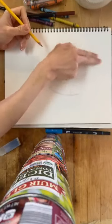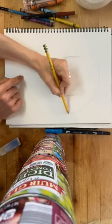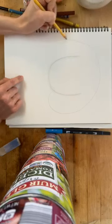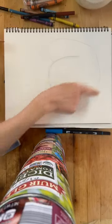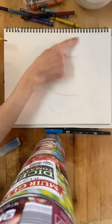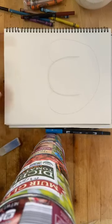Now we're going to go above the U shape. We're going to make a curved line. And then we're going to take that all the way, and we're going to come up all the way around. Curved line all the way around. Okay, very simple. Keep it nice and light. Remember, I'm doing it a little bit darker for you to see, but I want you to keep this nice and light because we are eventually going to erase these lines. Okay?